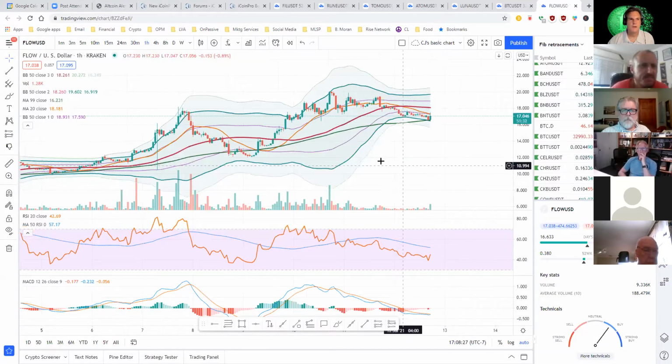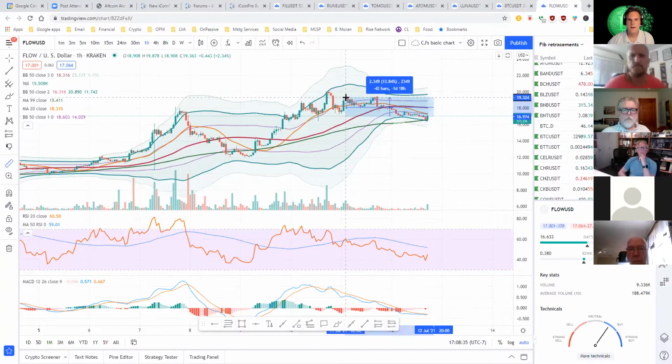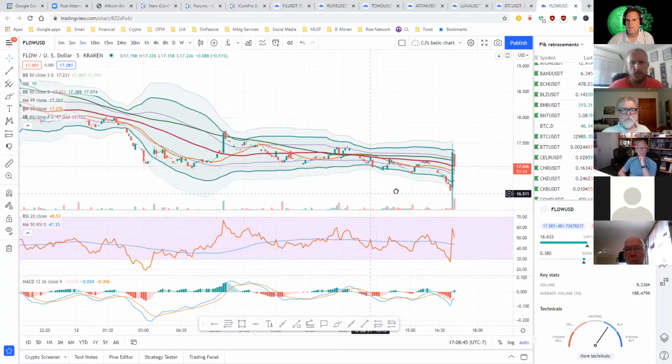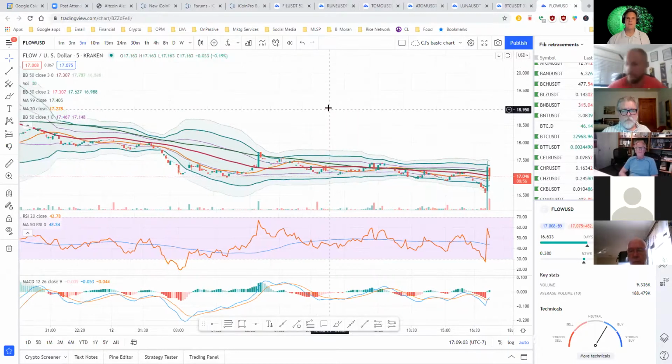Yeah, I mean, this could retrace back to this range here around $19, between like 1950 and 1990. That would be nice. But on the 5-minute chart, the volume concerns me. This little bit of volume here caused this big spike. Probably not even a whale, more like a shark probably made a medium-sized order and it moved the price. So I think it has potential, but the lack of volume concerns me.